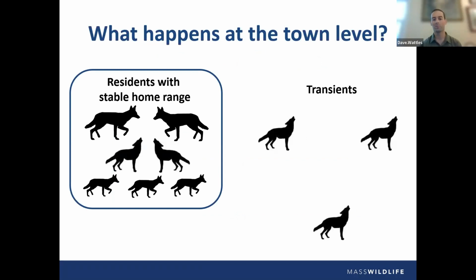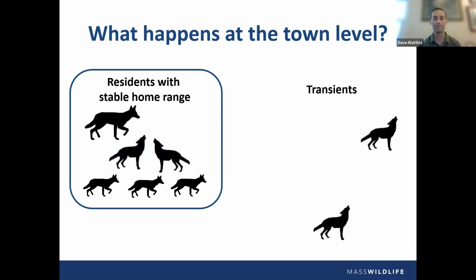So what happens if we have mortality in a population? For example, what if one of the members of the alpha pair is killed, whether it's hunting or trapping or another season? Remember, you have transients that are constantly trying to find a mate, and they very quickly come in and will mate with the alpha pair so that territory in that family group continues to function as it did before. Or potentially a subordinate member will come up and fill that role.